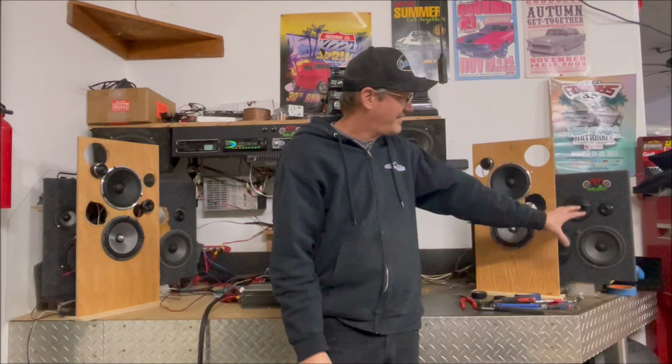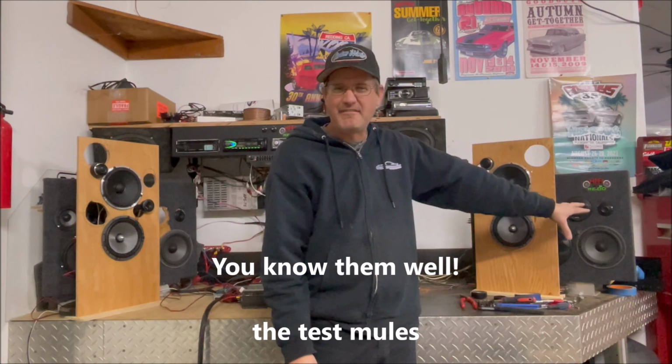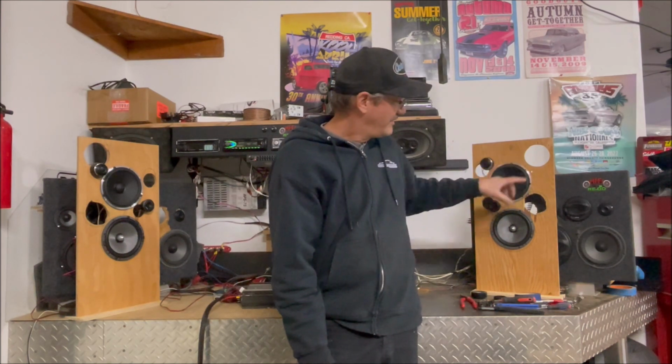Okay, we're gonna go head to head. We're gonna A/B them with the set of Focal Polyglass 2-ways, okay? These are about a $450 setup. These are $2,000. We're talking $700 each woofer, $300 each tweeter, okay? They didn't come with any crossovers, but I do have them passively crossed over, okay?